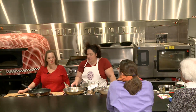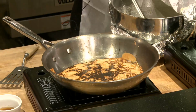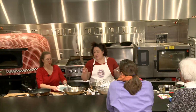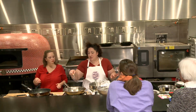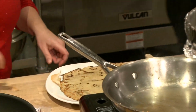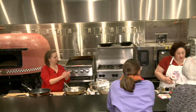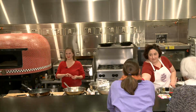Do you want to get me another plate? Here's me not talking properly. It's okay. So the second side, when you flip it, it just needs a second because it's already set throughout. We're just toasting it up a little bit so there's no raw dough. And then there we have a crepe. And then we've got a variety of things we could put on it. We've got the Nutella, honey. What do you guys think? Jam? Confiture. Et voilà.